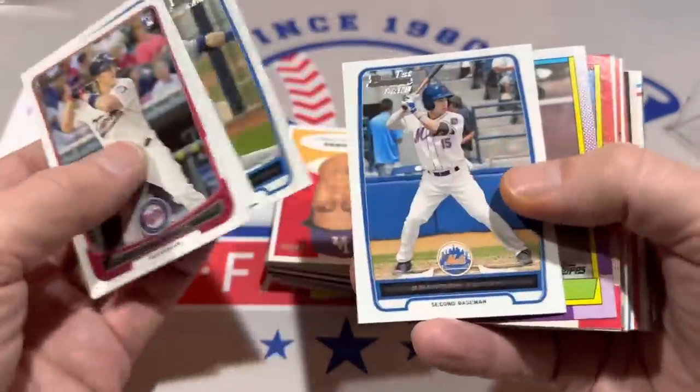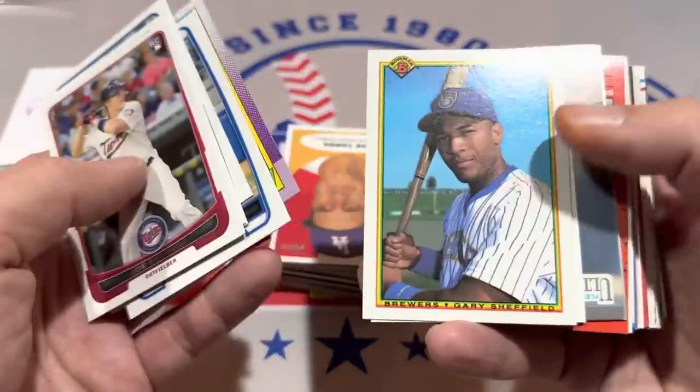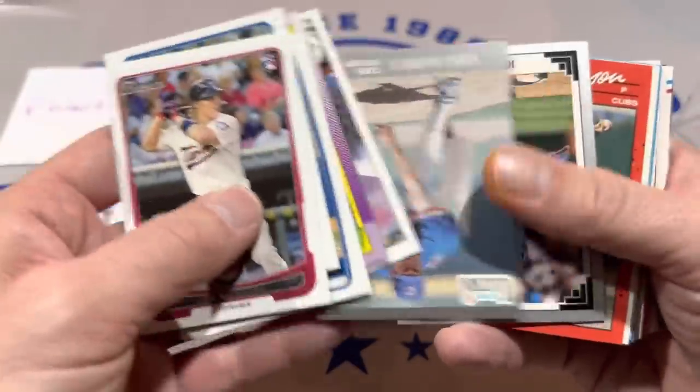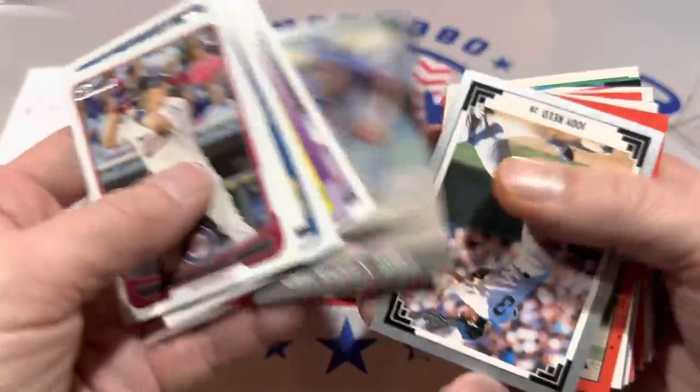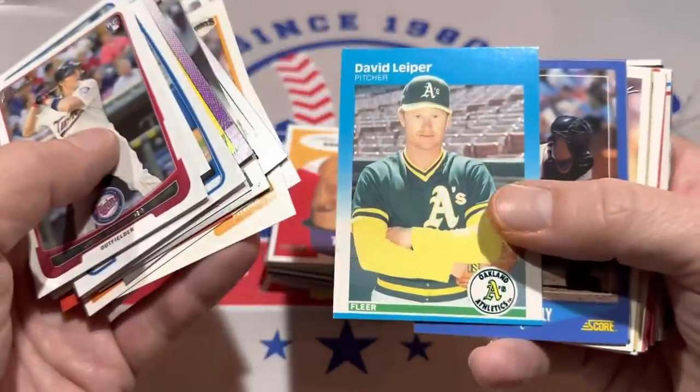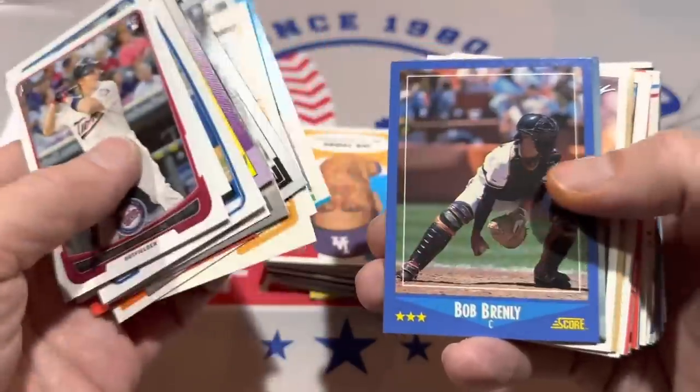So here we go, our last box. Thanks once again for being here, everybody. Let's see if we can get on out of here with at least a nice stack of cards. There's Gary Sheffield's second-year card. We've got Greg Maddux, who's a Hall of Famer. Darren Dalton. David Leiper. I do not remember him whatsoever.